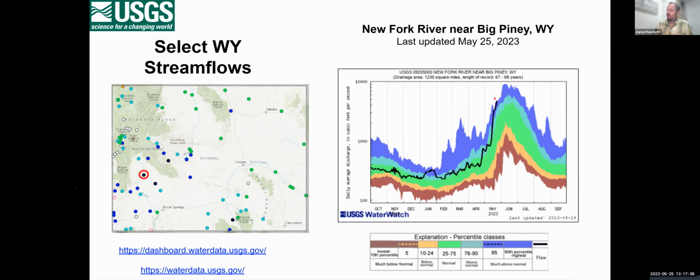Where we are for 2023, that black line looks like it's a little bit early. We've had some warm weather, but we'll have to see how that shakes out for the season. But right now, abundant water supply in that location.